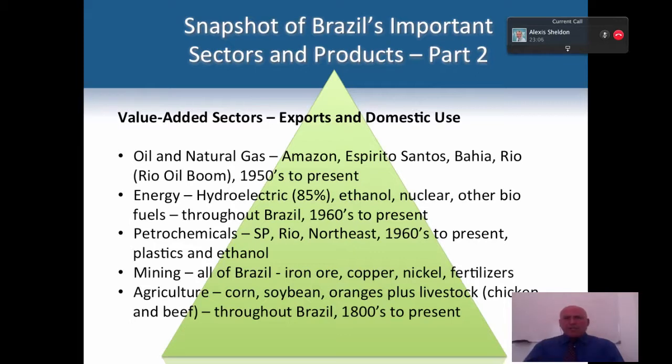Other forms of energy, ethanol. They're one of the biggest producers of ethanol in the world, and they export a lot of it. A lot of it goes to the United States and Europe as well. They do have some nuclear, but it's only 2 nuclear plants, and they are in the Rio area. And then they're developing all kinds of other biofuels based on soybean, biomass, degradable biomass, etc. And then they also are involved in some wind and some solar. But this is probably their strongest area in terms of energy and exports related to oil and natural gas.